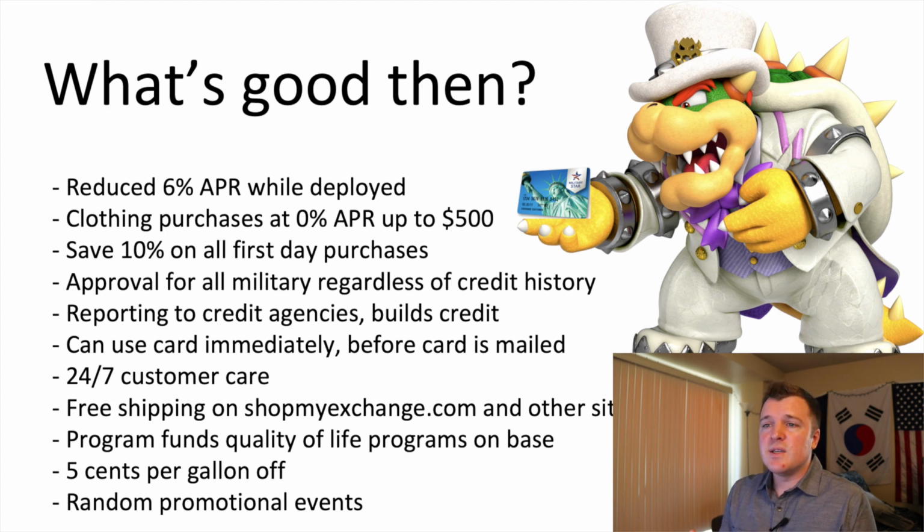Another great thing about this card is it does report your activity to credit agencies, and this builds your credit. If you're a new service member, just 18, 19, 20, and you've never had any credit in your life, then you're going to have a hard time getting loans and getting other better premium credit cards. So the Star card is a great first option for every new service member who has no history of credit, to immediately start building it and getting their score up so that they can get better loans, better financing, and better cards in the future.